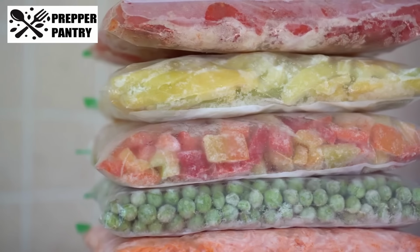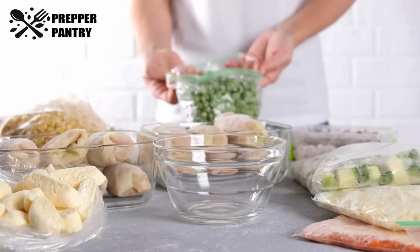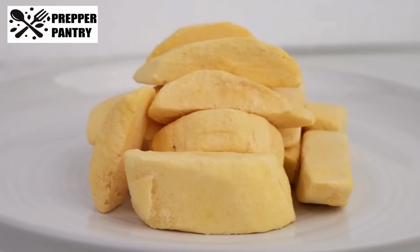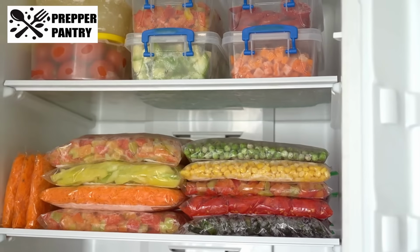But here's something crucial that most people miss. Don't just buy one type of meal. Variety prevents food fatigue. Split your supply between breakfast, lunch, and dinner options. And don't forget to check if they need hot water. Some newer brands offer cold water prep meals, perfect for when you can't heat water.